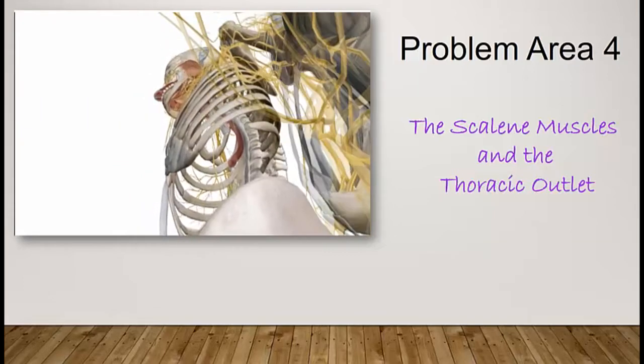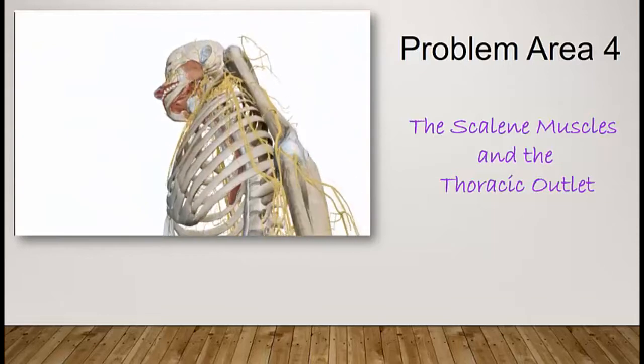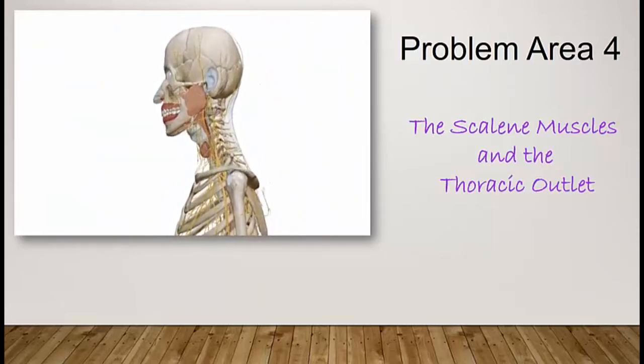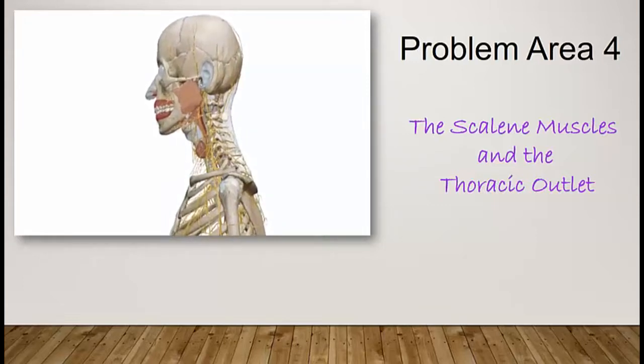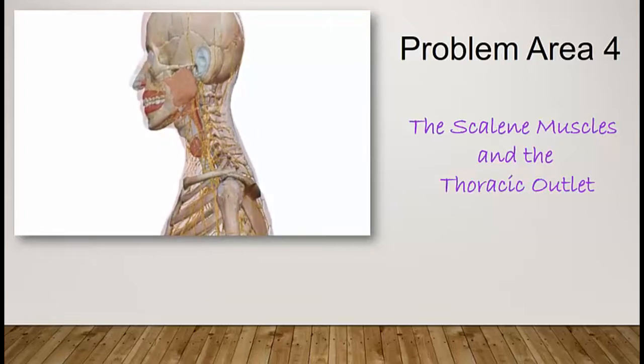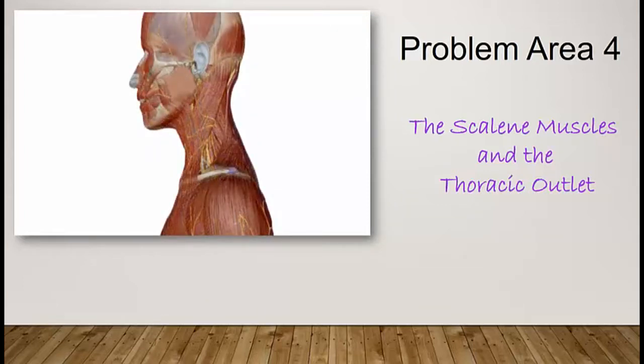That's an important pathway because if these muscles on the side of the neck get tight, the scalene muscles, they attach at the first and second rib. They'll pull the rib up closer to the collarbone and pinch off that plexus of nerves that runs under the collarbone and over the ribs. So the muscles on the side of the neck are an important area to explore when investigating carpal tunnel syndrome.